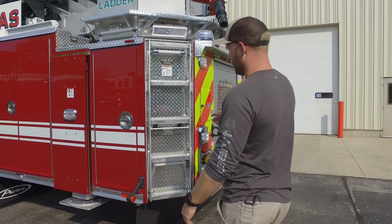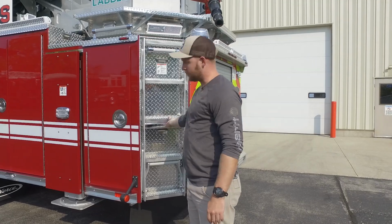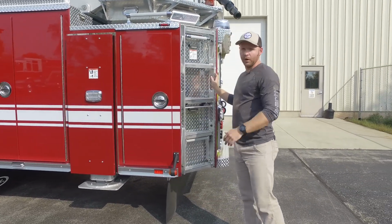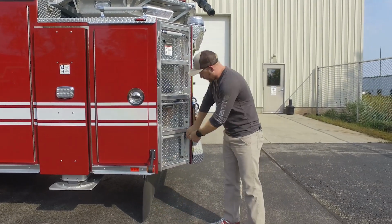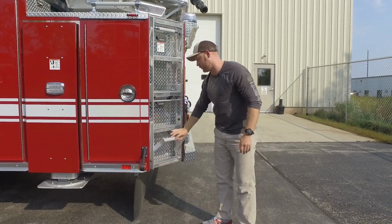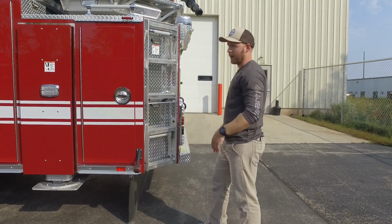For the rear steps, we were able to select the upgraded steps as well, which have a positive lock in place and are a little more heavy duty than the standard step. They also come with an extra fold down should you be on a terrain or a grade that requires you to use that.